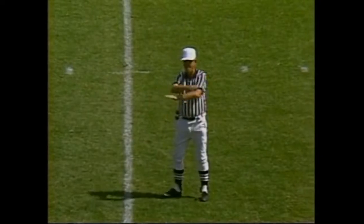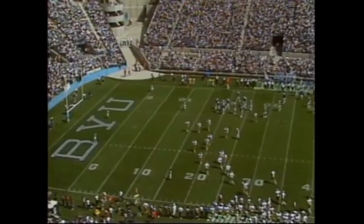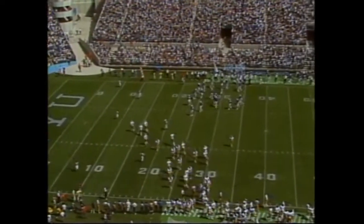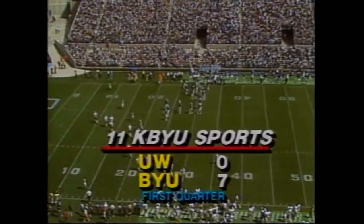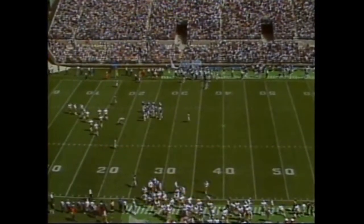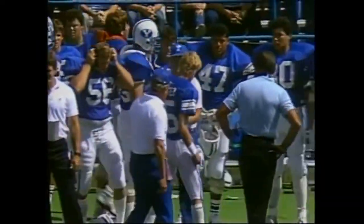Here's the kick, and it's off to the left. The snap was placed down, right, a low snap, and he didn't get the placement down. So BYU comes away empty this time. After exchanging turnovers, the Cougars moved the ball downfield very nicely, but they don't get any points out of it. We have 16 seconds to play in the first quarter. Brigham Young still ahead by a score of 7-0 over the University of Washington.